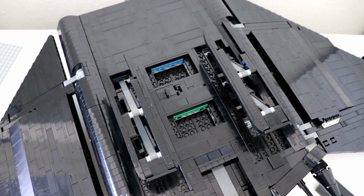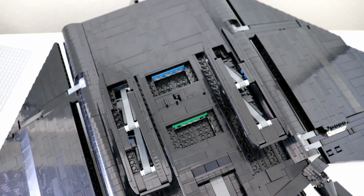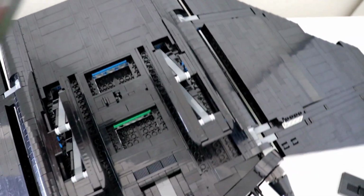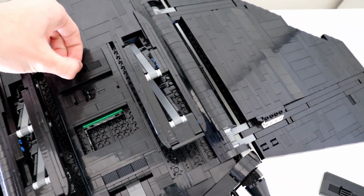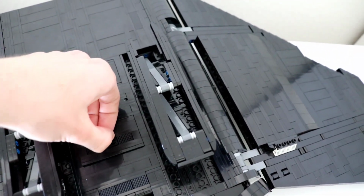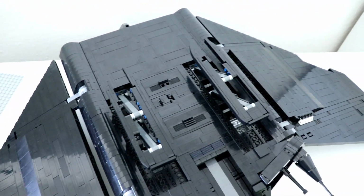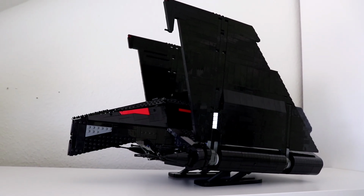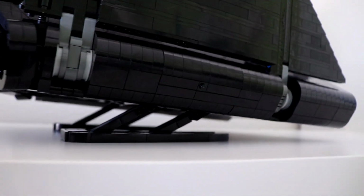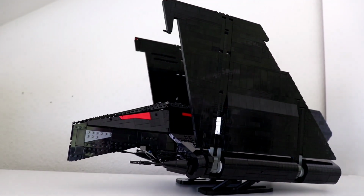After removing the stand, there are two gaps left on the bottom where the stand attached to the ship's Technic structure. So I included these panels to close the gaps again. And now everything looks clean again on the bottom. So this is how the shuttle is looking when it's landed. It's hard to believe that these two landing gears here can actually hold the entire weight of this shuttle, but it's working.